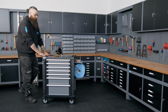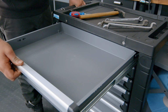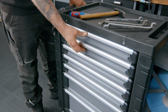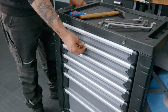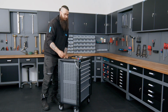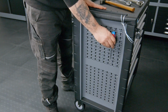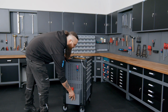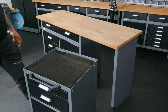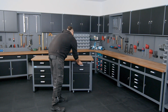Mobile workshops with 7 drawers and a load capacity of up to 210 kilograms. It also comes with a lock-in system for the drawers, which can only ever be opened individually, and a pegboard for holding Küpper system components. It can be supplied either without tools or already equipped with high-quality tools. Alternatively, there is the slide-in model, which fits the notch of the corresponding workbenches.